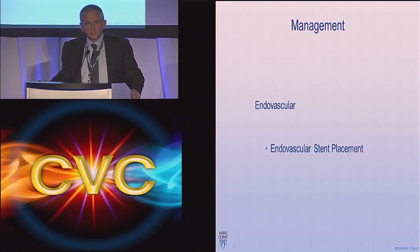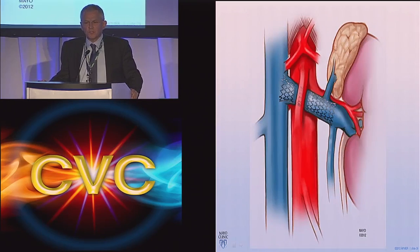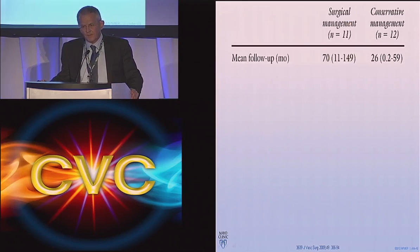Endovascular treatment has gained popularity over the last years. It's a fairly simple procedure, but we have had difficulties as we do not quite understand the physiology caused by the compression by the superior mesenteric artery, and there have been reports of stents migrating to the inferior vena cava.